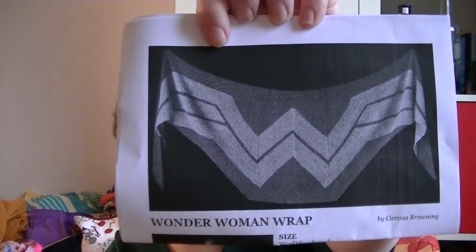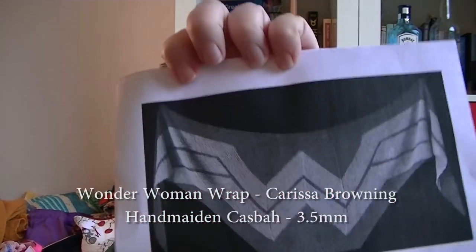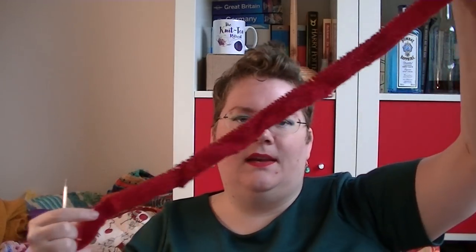My Wonder Woman wrap pattern is by Carissa Knits, Carissa Browning. And ta-da, I have it on the needles. This is all I did. And then it was like, oh, I want to knit that sample, and I want to knit that one, and I'm going to cast on this one. Oh, and I want to do that one, and I want to do that knit along. So this is one of the projects that has been cast on and put in the corner.